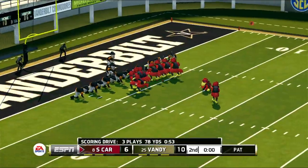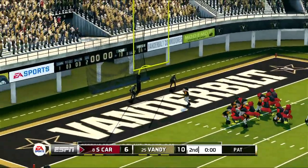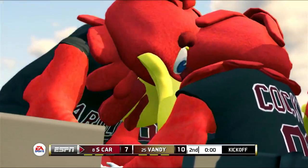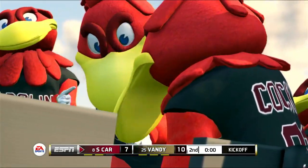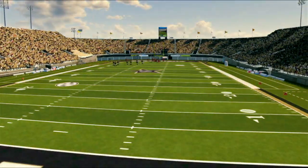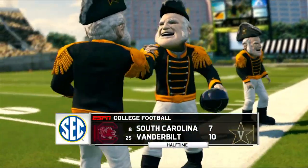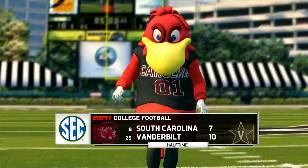The draw within a field goal. And he adds the extra point. Points were very hard to come by in those first two quarters. They'll head to the locker room. Vanderbilt leads it 10-7.